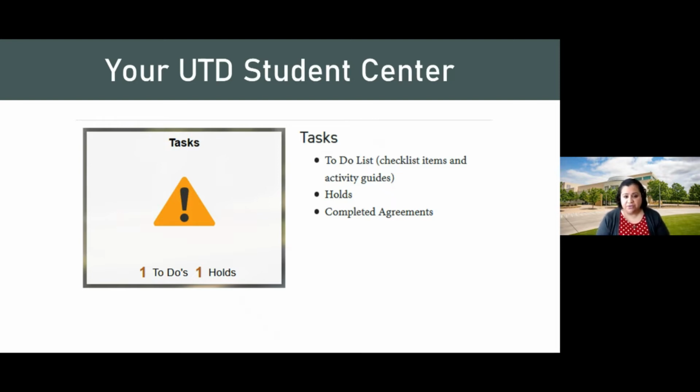If you have anything else, it may be something like your official documents. You most likely applied to UTD using unofficial documents. Some of you may have already sent in your official documents. But if you applied with unofficial documents, now that you're going to be a current student, we need you to submit your official documents, your transcripts. We do need to have them on file.